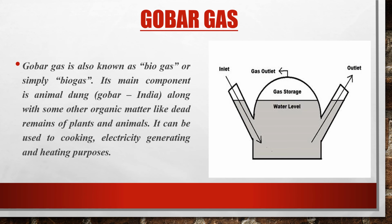Now, in the center, you can see gas storage. That means all the gases that are going to get emitted from that gobar or from those decomposed remains of plants and animals will get collected into this gas storage. When anything decomposes, what will happen? Gas will come out. Now, if the gas doesn't have any hole to come out, what will happen? It will get collected here in the gas storage. Once it gets collected here, what will happen? From that gas outlet, we will get that gas out and we will use that gas for cooking, electricity generating and heating purposes. So this is how gobar gas can be used.